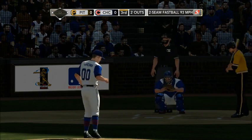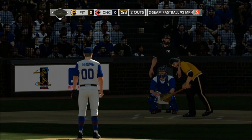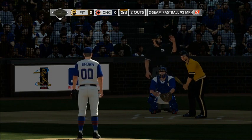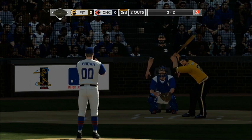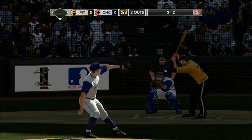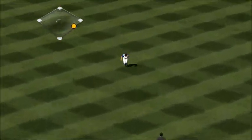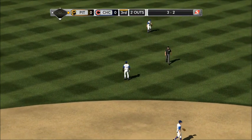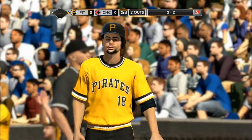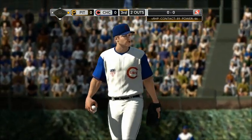Full count, 3-2. When you throw a two-seam fastball, you want a ground ball, which means you want to throw it to the bottom of the zone. This pitch up could come back to cost him later in the game. The 3-2 pitch. He sends this one in the air towards center. That one falls in there for a base hit. Boy, after two outs, they finally got a man on board right here in this inning. So let's see if they can get back-to-back hits going and maybe get some momentum.